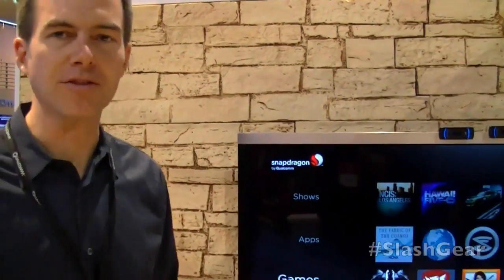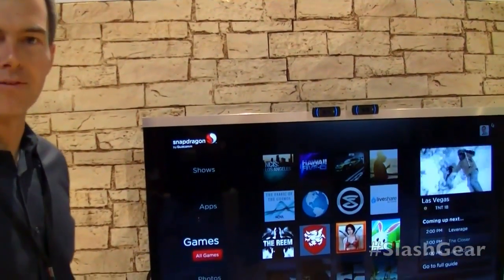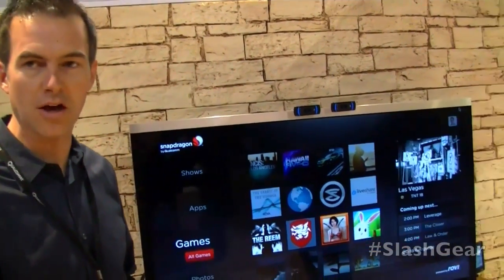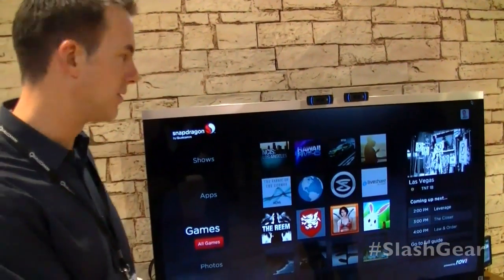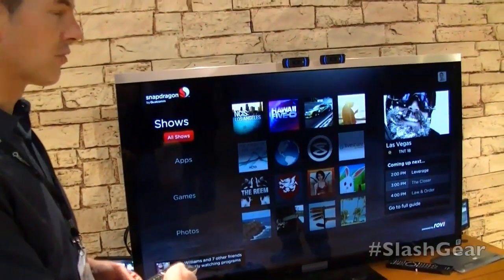Hi, I'm John Keyes with Qualcomm, and we're showing here a Snapdragon S3 powering a television. And we've got a variety of features we want to showcase here, including high-quality graphics, video, concurrency of applications. What I'll show first is a facial recognition feature.